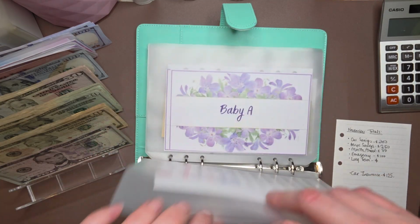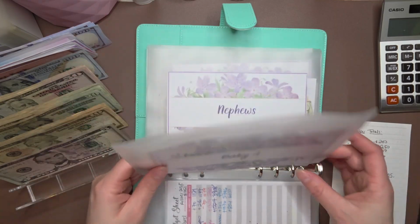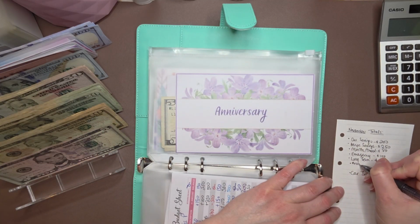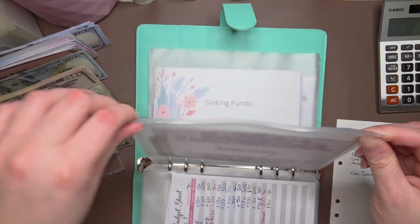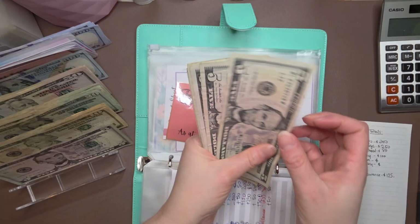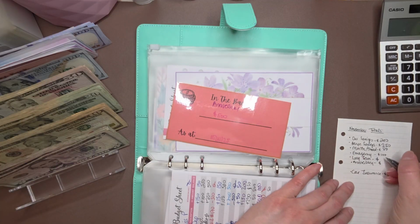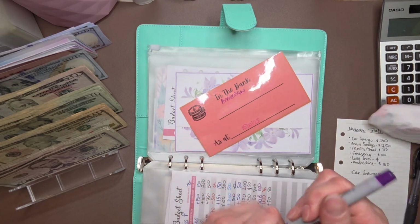Okay, I don't think there's any cash in vacation. No, that's all prop. I'm not unstuffing any of these. These stay in cash. Anniversary, I will unstuff, because that's still a ways off. And I believe there's only $50 in here. So we have 5, 10, 15, 20, 25, 30, 35, 40, 45, and 50.